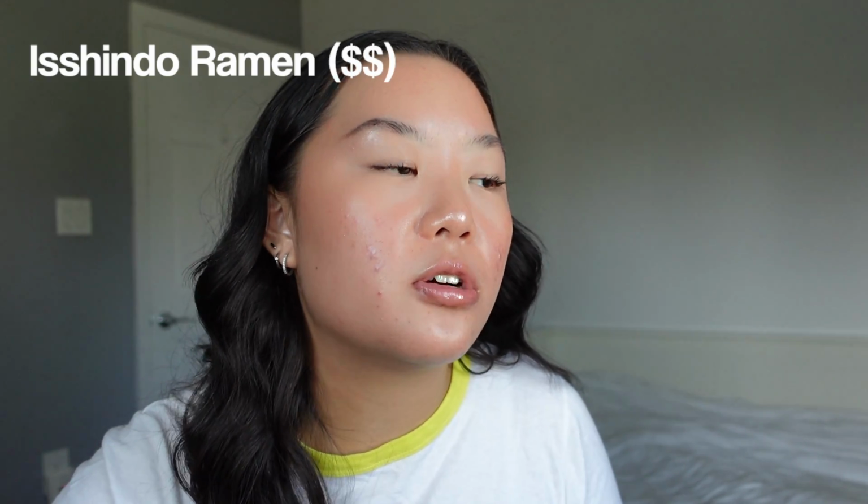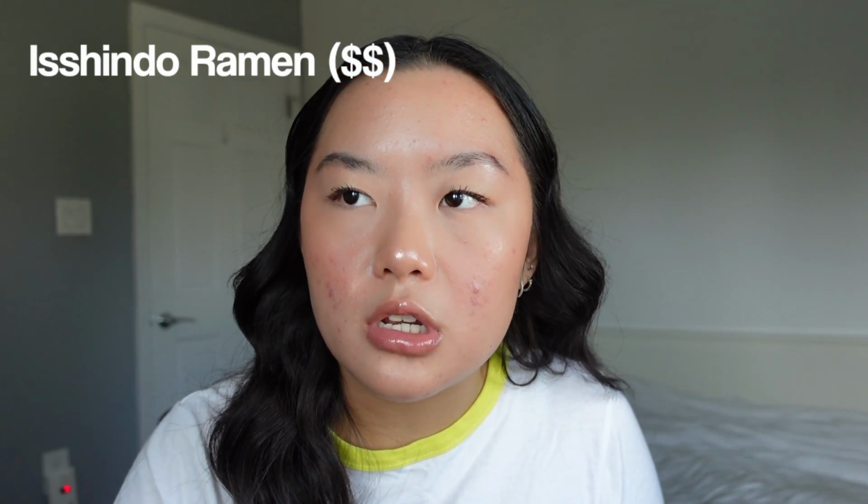Next place is the Shindo Ramen. This is near the Alston area as well. It's very small, I will say, but if you're in the mood for ramen, I feel like it's the closest place where you can get good, authentic ramen. There were not a lot of vegan and vegetarian options, so beware of that. I haven't gone back since the first time I went, but you know, I figured I'd include that.